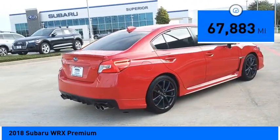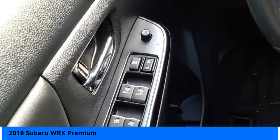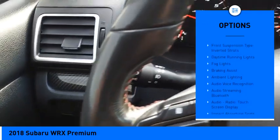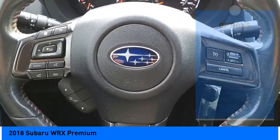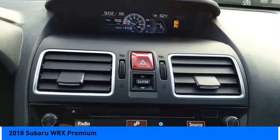This vehicle has less than 70,000 miles. Here are some of this vehicle's great options: power windows with safety reverse, hood scoop, traction control, stability control, sport suspension, front suspension type, inverted struts, daytime running lights, fog lights, braking assist, ambient lighting.